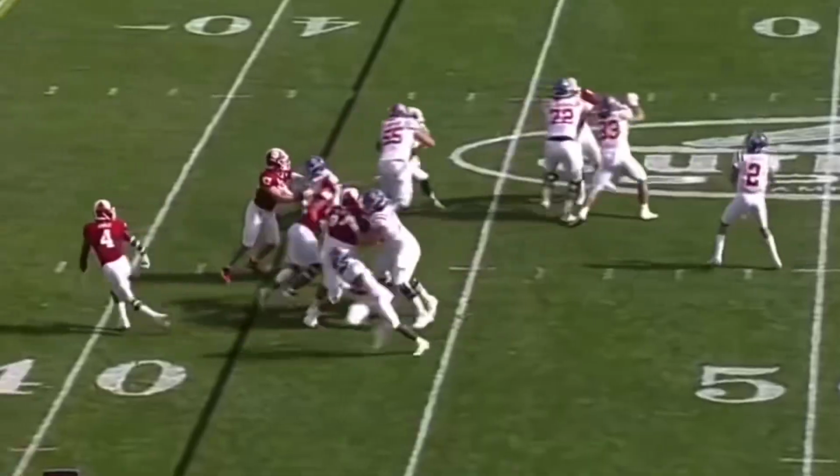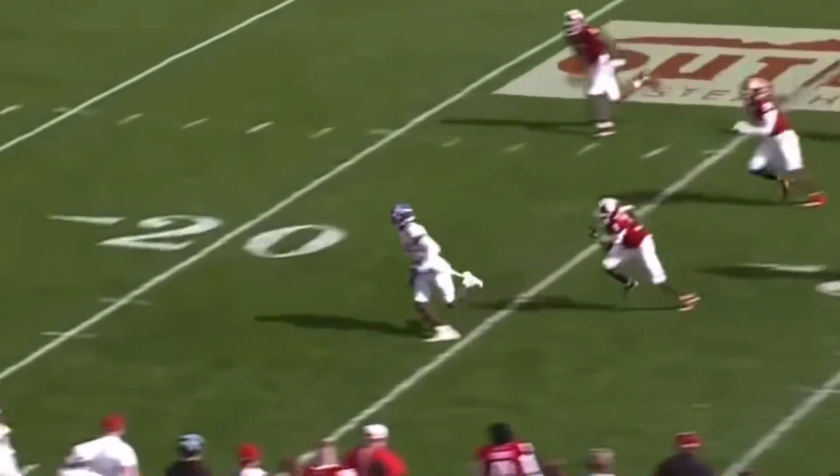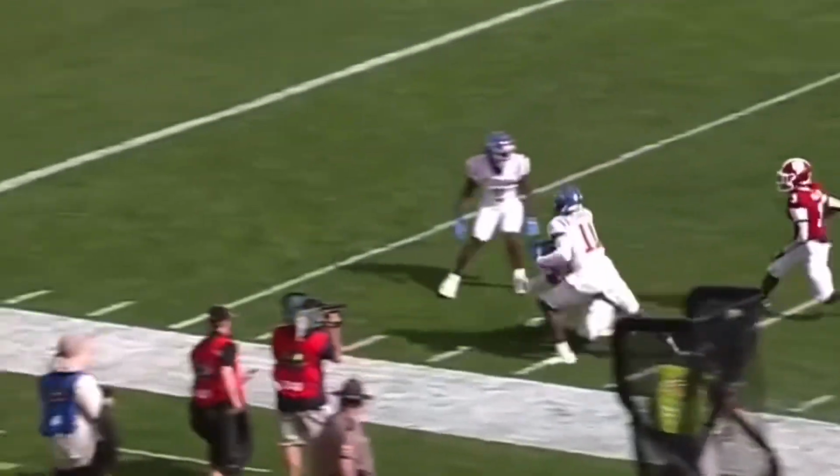Sometimes in open space, he makes some really nice tackles. You're like, oh, that was really good. Broke down, got him by the legs, brought him down. Nice. But you just want to see that more often. That way you don't have to see all these missed tackles.